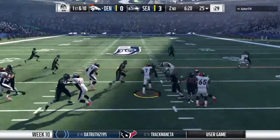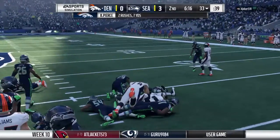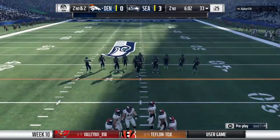Now they're ready to go. They've kind of got to look at them, get a sense. Let's see if they open things up a little bit. Let's see what the defense does here, too, after a good stop. A good run there on first down, and it'll leave them with a 2nd and 2.